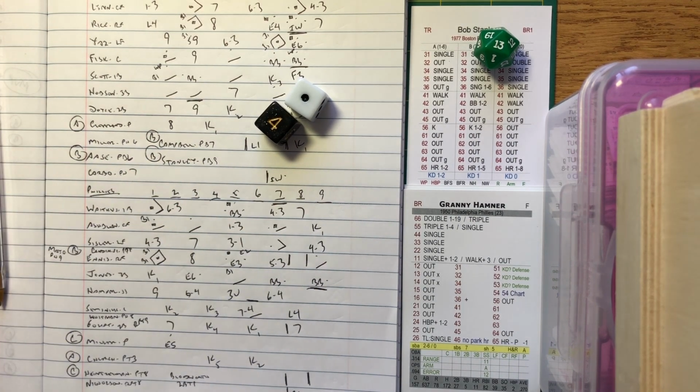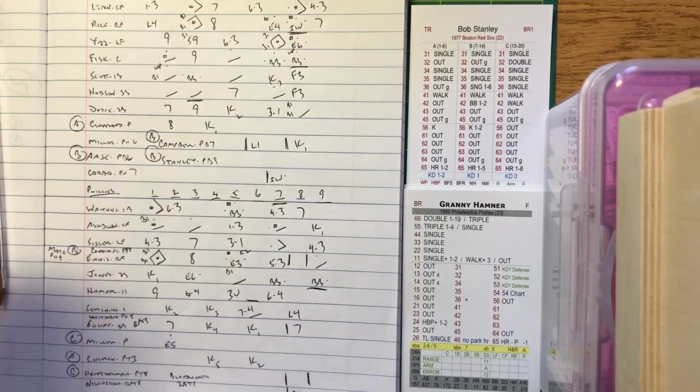Granny Hamner takes over as the last chance saloon. He's got an 0 for 4 day working. He was in this same spot in the last game and came through big time. So let's see what happens. Andy Semenick would be next. The pitch from the Steamer.